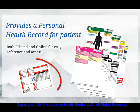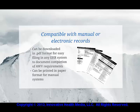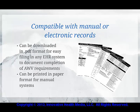This is why a wallet-sized card is also printed, so the basic information will always be available whether the patient can communicate or not. For the practice, a PDF file can be saved to your EHR program, or a condensed physician version of the e-AWV can be printed and placed in the paper record.